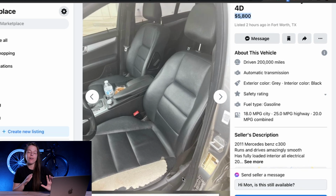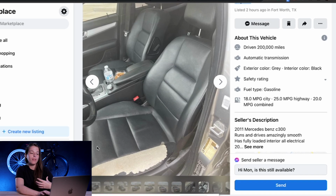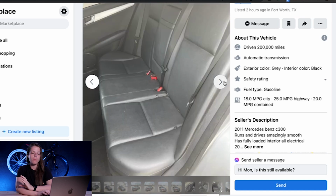Now, in this case, this car is 200,000 miles, so I couldn't buy this car even if I wanted to. But if I did want to buy this car, and if I theoretically could list it out on Turo, I would not buy this car purely because of this seat, because this seat will never be the same unless you replace it, and there's no guarantee that you'll be able to find a seat for this vehicle in a cost-effective way. It just simply isn't worth the hassle in my experience.